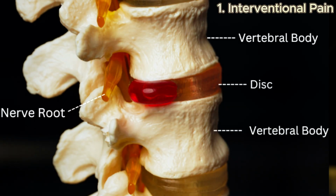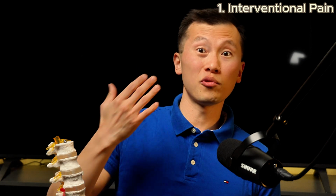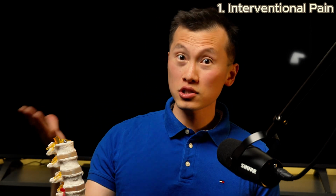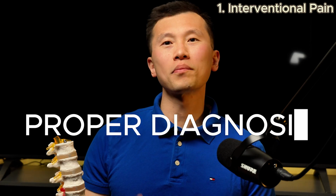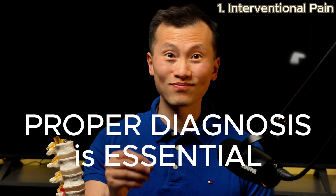Again, with the help of imaging, medications can be delivered to spinal joints, spinal discs, spinal nerves, or spinal musculature. The location where the medication is injected matters. If the medicine is placed in the elbow, it won't help with the spine. Similarly, if the medication is placed in the spinal musculature, it likely will not help with the spine disc problem. Therefore, the diagnosis of where the pain is coming from is essential.